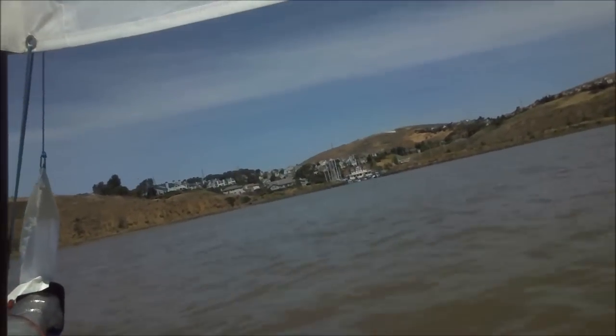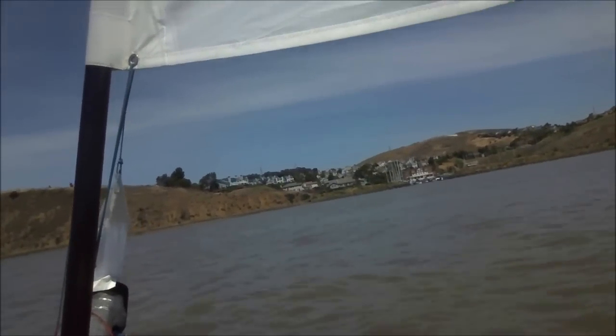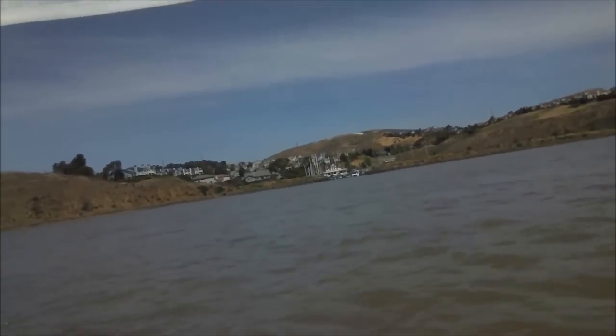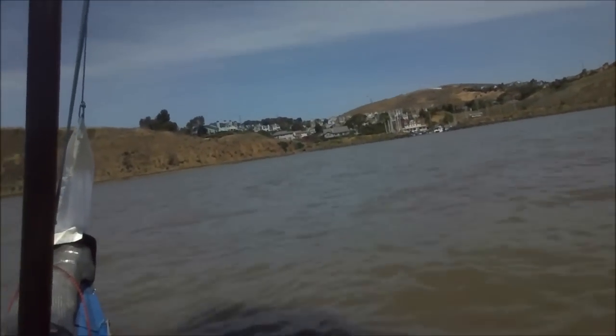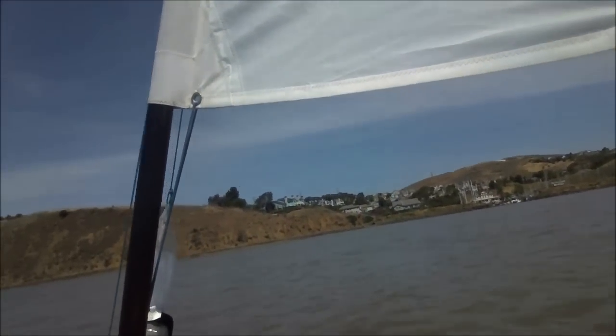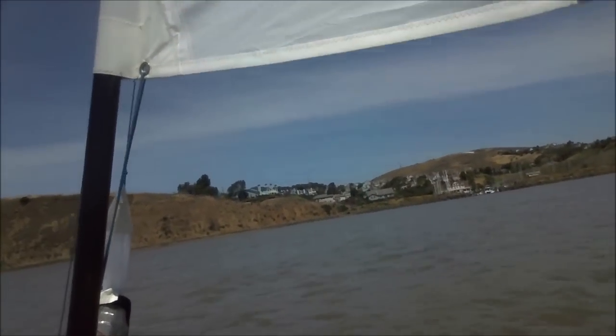Now, unfortunately, I don't get many of these kinds of days in the summer. So, anyway, I'm working on that. I'll take another picture once we're going downwind and with the spinnaker up.